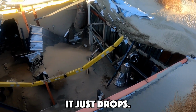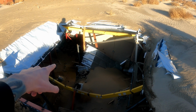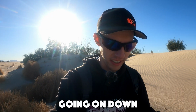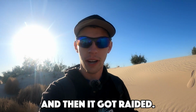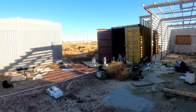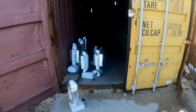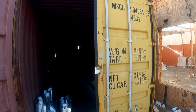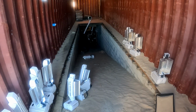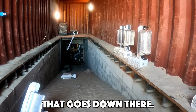It just drops. There's like ventilation systems. There's a bunch of pots down there. Like, there could be some kind of operation going on down here, or used to, and then it got raided. I mean, this place is completely trashed. Like, dude, they've got lights all lined up and roped up. You got the storage container, dude, and it just goes down into like an underground bunker that goes down there.